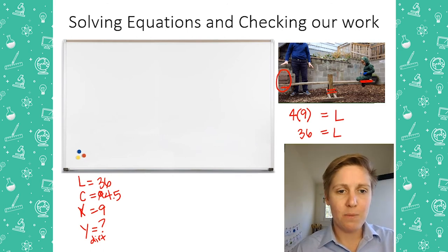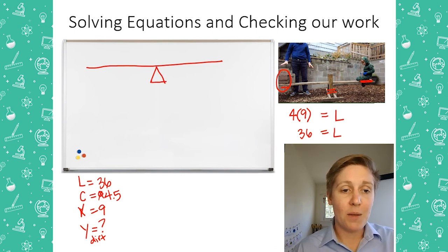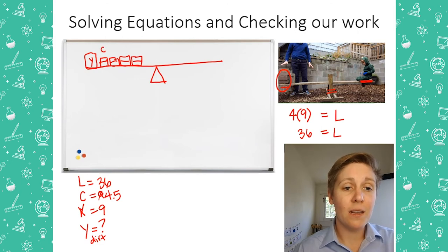Let's say that I took the balance scale, and on that balance scale, I put some objects. Let's say on this side, I put a big bag of dirt. It's Y. And I put on some chickens and bricks. So I've got 2 bricks, 2 bricks, 2 bricks, 2 bricks. And then on each brick, let's put a chicken, another chicken, another chicken, and another chicken.